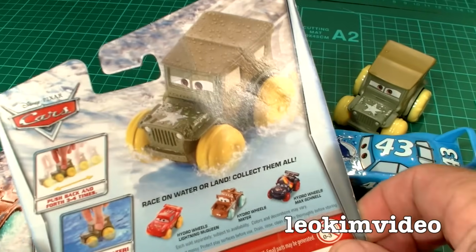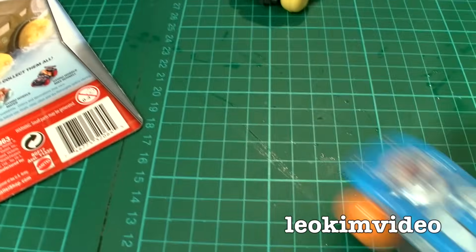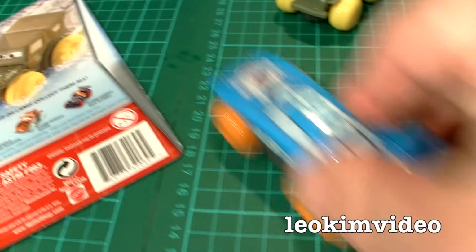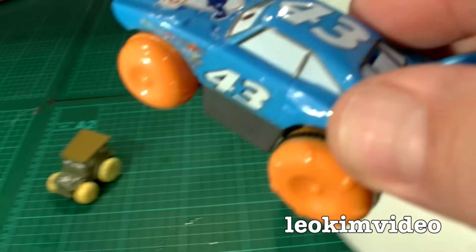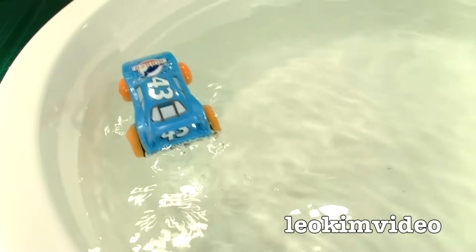And we've got Sarge here. And I'll do the King, because probably the King is the best performer here. Don't want to embarrass him too much. Okay, it's clicking, I'm holding the wheels. And watch the King go. Here he goes. There he goes.